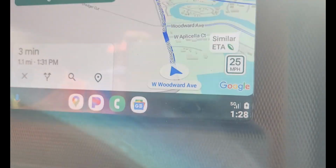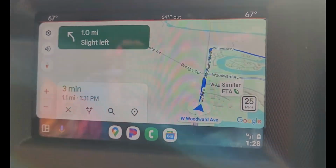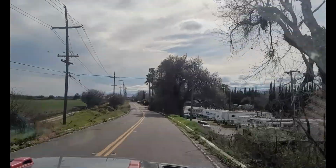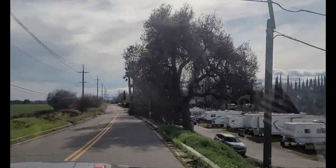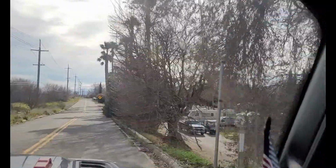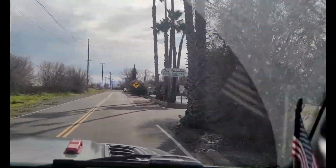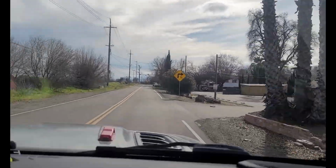See the little map here. We're just going to follow it around. Okay, you're going to see an RV park. Don't panic! That's not the Thousand Trails. It's a different one. These bushes are over. It's called the Island something or other RV park.